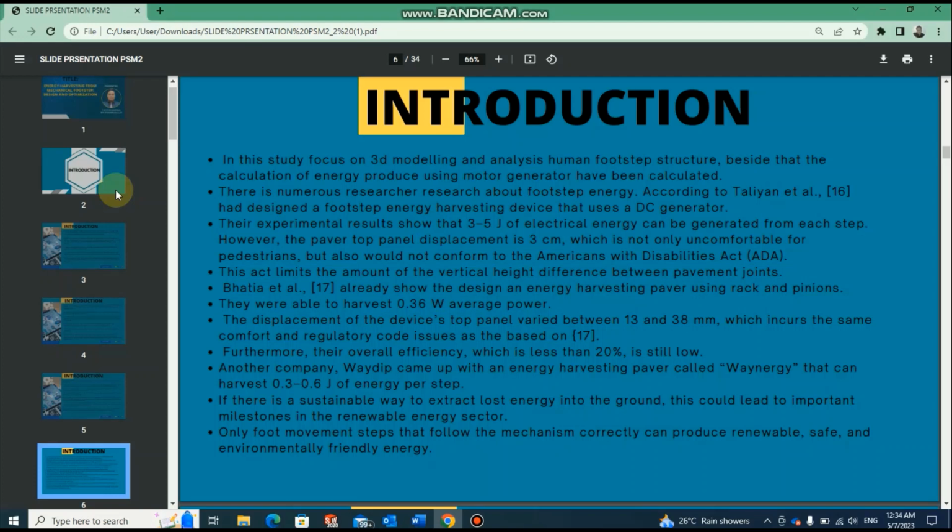The displacement of the device top panel varied between 13 and 38 mm, which incurs the same comfort and regulatory code issue as the reference given. Furthermore, the overall efficiency, which is less than 20%, is still low. Another company, Pavegen, came out with an energy harvesting paver called Waynergy that can harvest 0.3 to 0.6 joule of energy per step. If there is a sustainable way to extract lost energy into the ground, this could lead to an important milestone in the renewable energy sector.